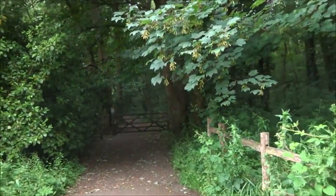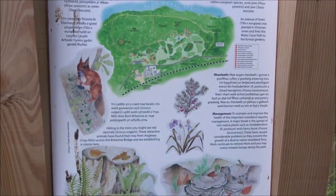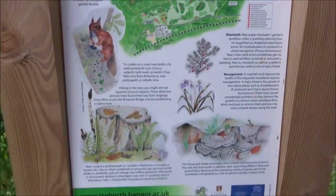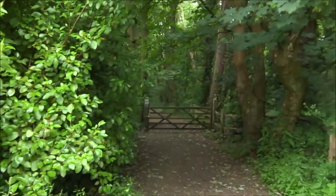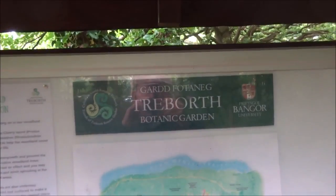So let's go through some woodland now to the bridge. But I want to make sure I take the right footpath. Come a few feet down this footpath, and on the way back I'll go to Treborth Botanic Garden.